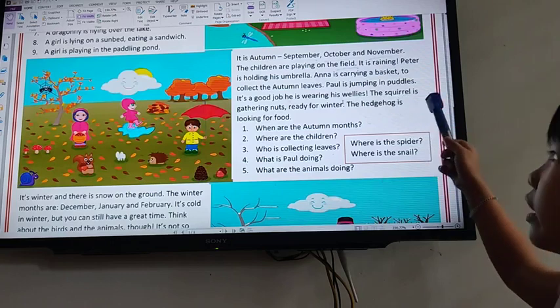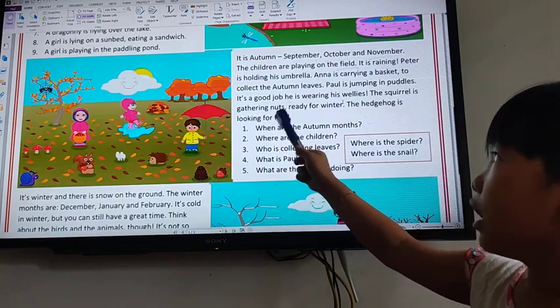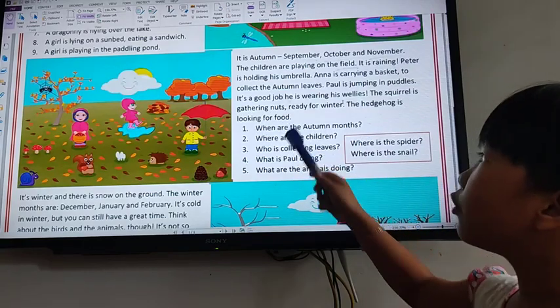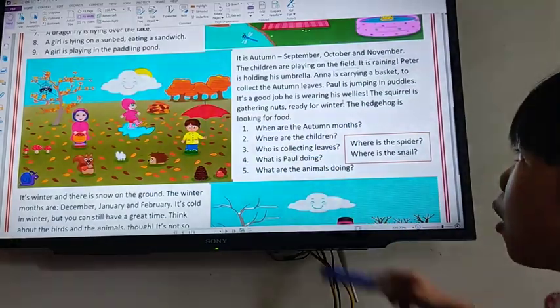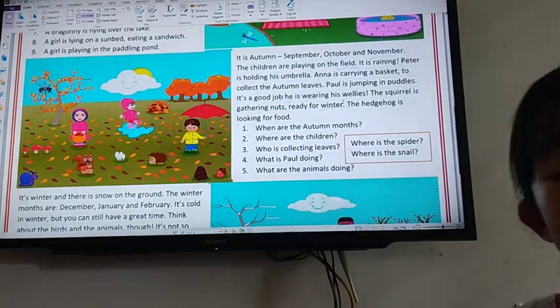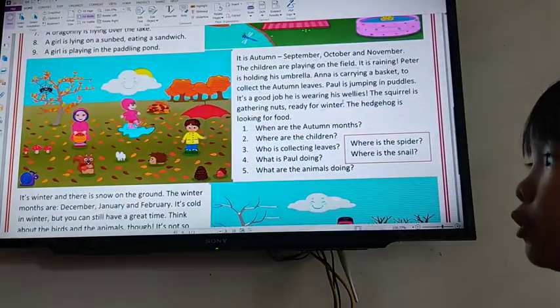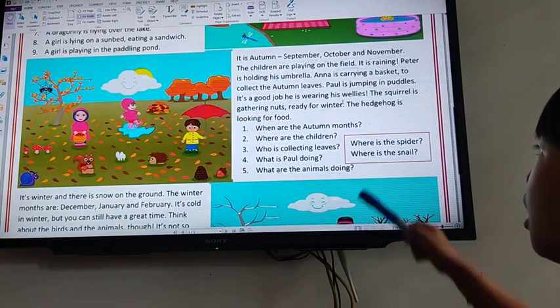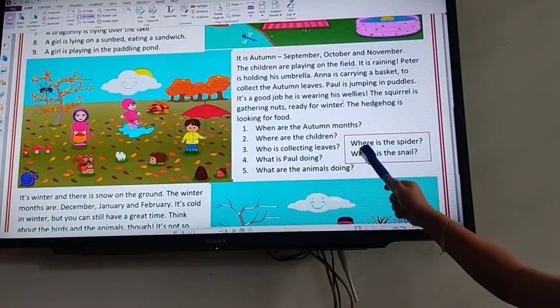The squirrel is gathering nuts. The hedgehog is looking for food for winter. Yes, in winter it's very cold. Now, question.